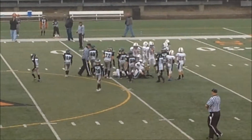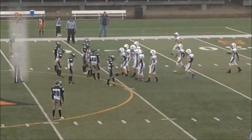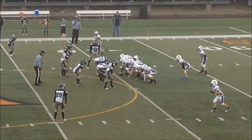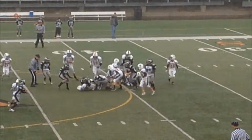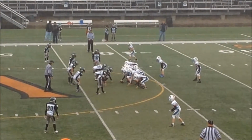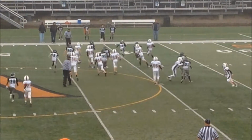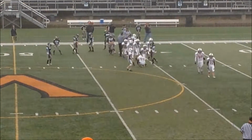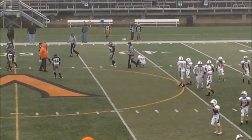Sosnowski, the ball carrier. Picks up about 2 yards. The ball carrier dives forward to about the 42-yard line. Toss goes to Mahoney on the right side. Tries to cut it up the middle, and he'll be dropped at about the 41-yard line for a 2-yard loss. Fourth and seven, 41-yard line. Punt.